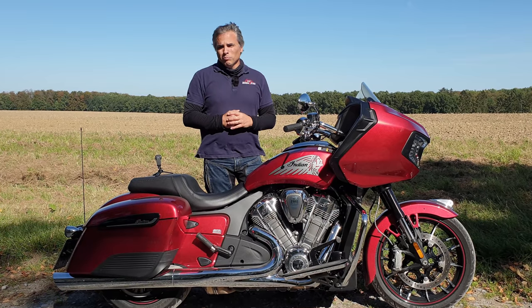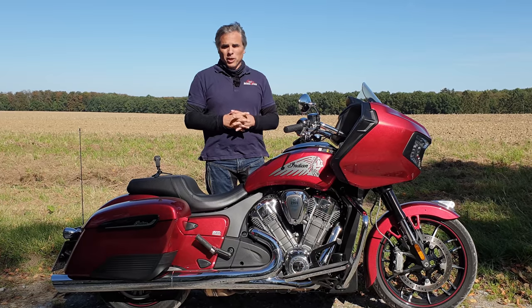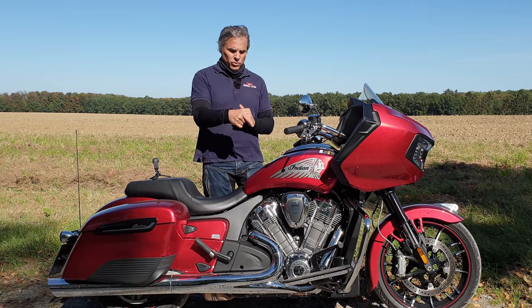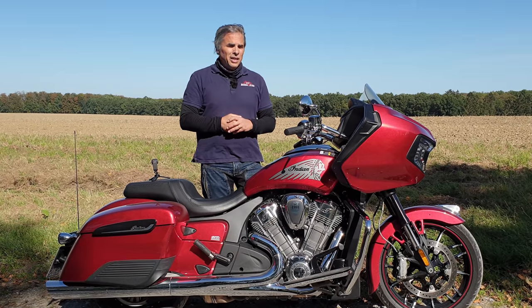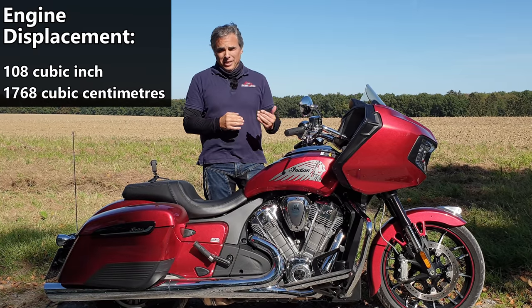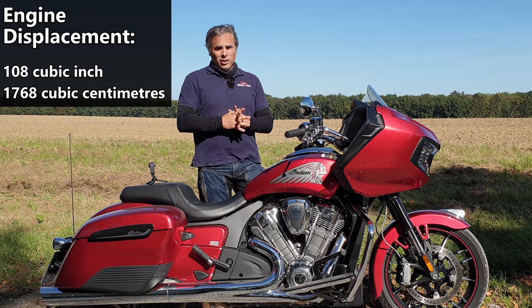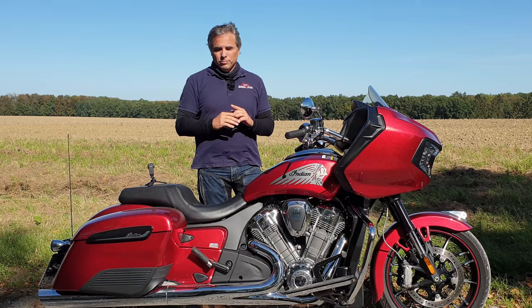All new motor, oh yeah, the Power Plus. They named it after the 1916 to 1924 Indian. That's that Power Plus motor. This is 108 cubic inches, so it's pretty big. And also the most powerful production.